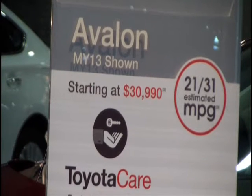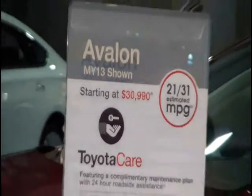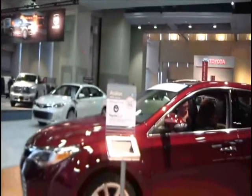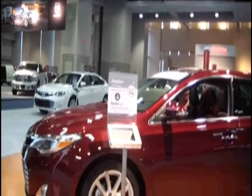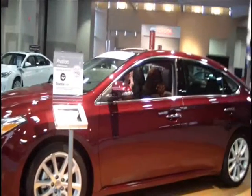The 2013 Avalon, completely redesigned. For 2013, Toyota has streamlined and simplified it. So instead of having a bunch of packaging, you don't do that anymore. There's just two trim levels, but seven grades to choose from. So you have a lot more variety on there. And you're going to have a hybrid available for 2013 as well.